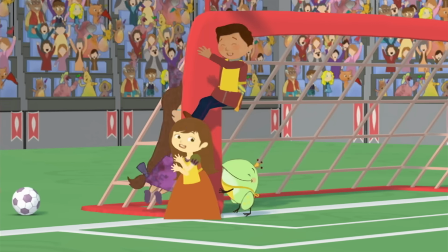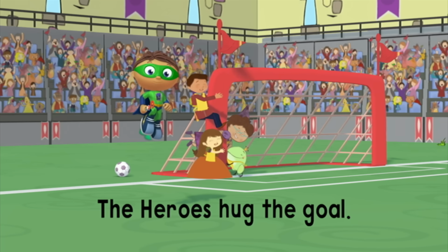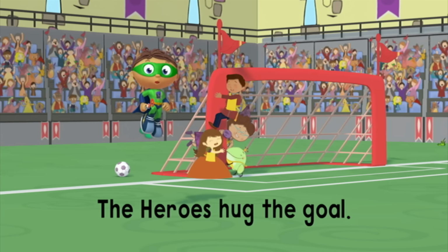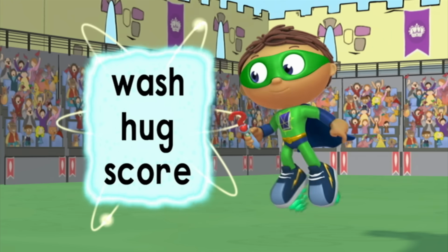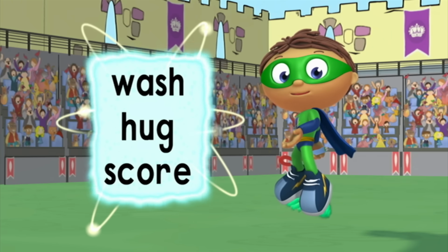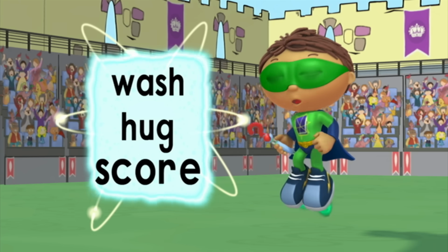Group hug! Yeah. I love you. Did hugging help the team get the ball in the goal? No, that didn't work. Which word will help the heroes get the ball in the goal? Wash, hug, score.